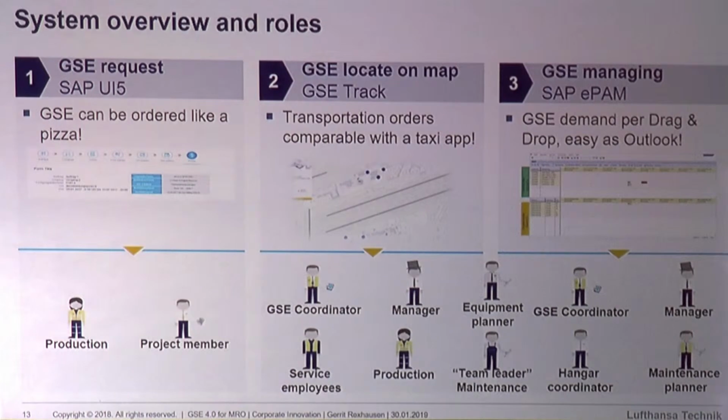At the left side, we call it a pizza app. It's an application where our mechanics can order very easily the GSEs they need, and the service technician in the middle then gets the request. They have an iPad or an iPhone, and a large one, and can see where the GSE is now and to what position, like a flag. What is the final position of the GSE then?